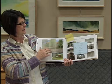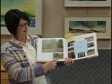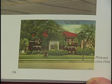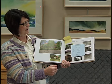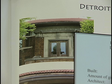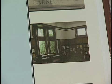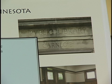Okay, this is a front shot of the Carnegie portion of our library. The picture was taken in 2010. This is the picture of the picture postcard from 1920 of our library. And there are various shots over here of the library. This is the fireplace that's upstairs. And this is the frieze that's on the outside of the building. This is the front door of the Carnegie portion of the library. And this is a close-up of this frieze. And then there are shots of the windows upstairs. And then up at the top there is Public Library Carnegie, which is actually engraved right above the front door.